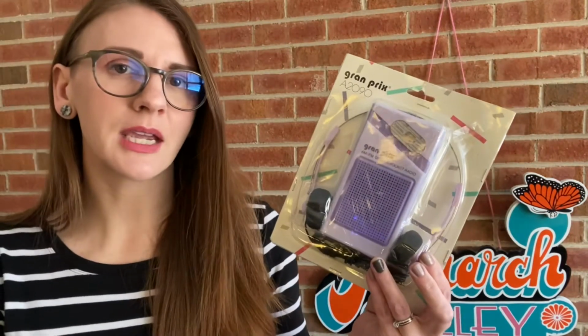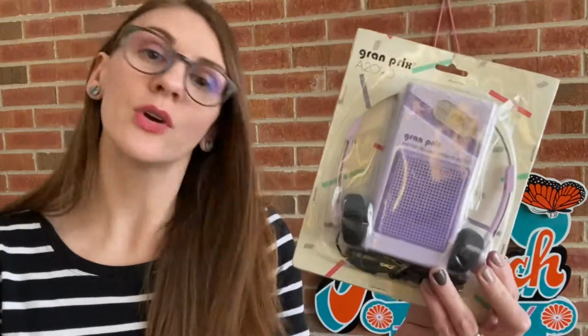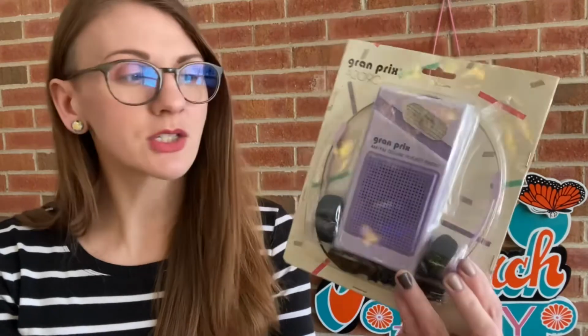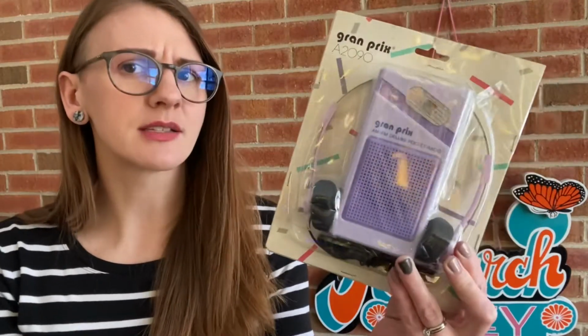I don't think I have looked up comps, so I would estimate $20 for this. I do know that vintage Walkmans do really well. This isn't really a name brand, so I'm going to say 20 for this pocket radio.